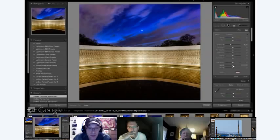So did you say you tone mapped them and then composited them? Yeah, I tone mapped both sets of three, and then I brought them into Photoshop. Okay, so they were both HDR brackets. Yep. Nice. Not much of an HDR. It was like zero and minus one.